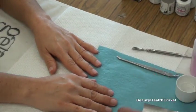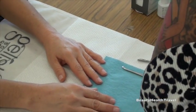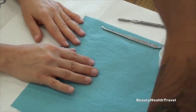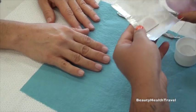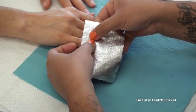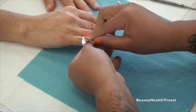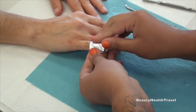And this is actually their gel removal wraps. It's a real pretty thick, durable foil. So you only need a little bit on here. And you always want to cover your product because it will evaporate. And you just put it on. You twist it to prevent any air or liquid from coming out.